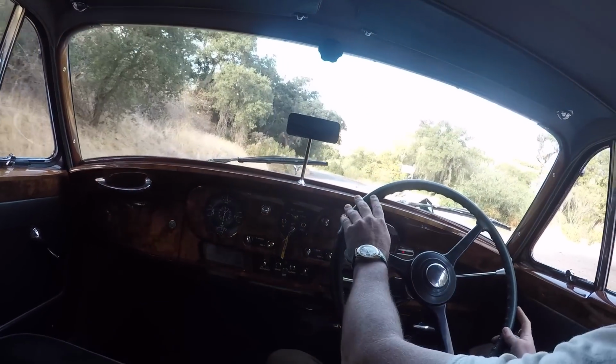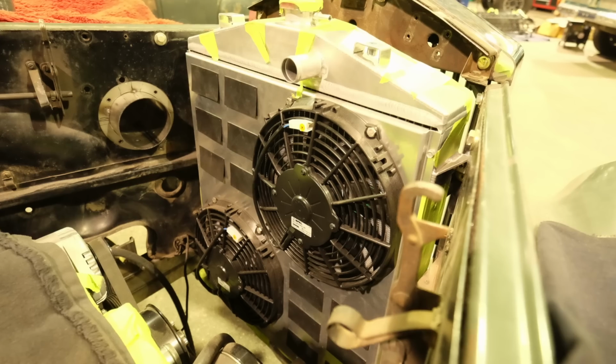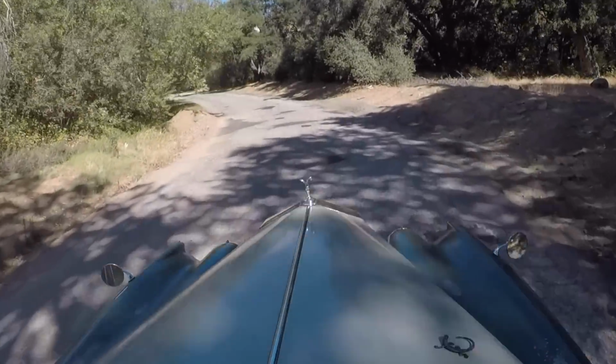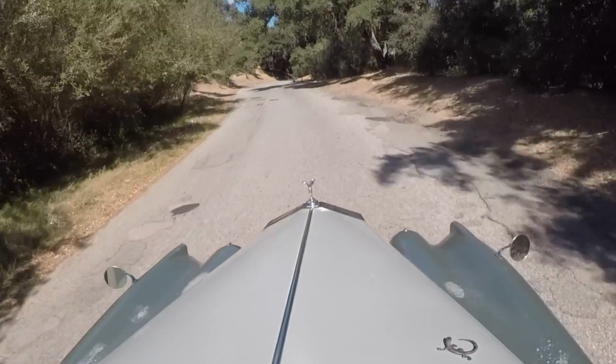Let's see, covered suspension, cooling system. Good friends at Griffin. We CAD engineered the radiator with them with electric fans, and that's purpose built for this car, and it worked out really nice.